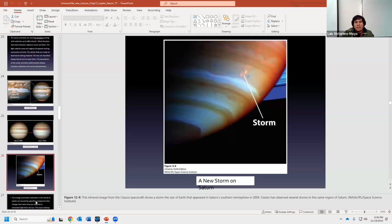That's another picture there. That will be for Saturn. So on Saturn, the Cassini, a very famous mission that we sent to Saturn, took different pictures of different locations on Saturn and also observed several storms in different regions of Saturn. This one is basically the exploration of an aurora, where at the same time in 2004, a storm was observed.